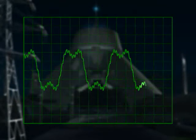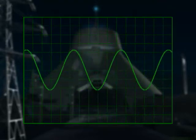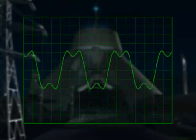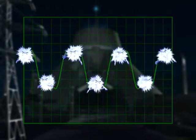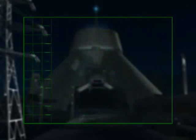Here we see the incoming mains power waveform. In an ideal world, this would be a clean, pure sinusoidal wave. But in reality, this innocent facade is containing a secret army of glitches we call harmonics. There is no such thing as a good harmonic, and they cause no end of trouble.